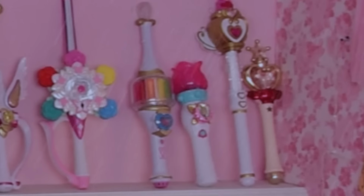It's so good. I somehow completely forgot to include the Flower Echo Wand from Mahotsukai Precure, or Magic Girls Precure. It's from 2016. It's in the background. I don't know how I missed that, but I have that one too.